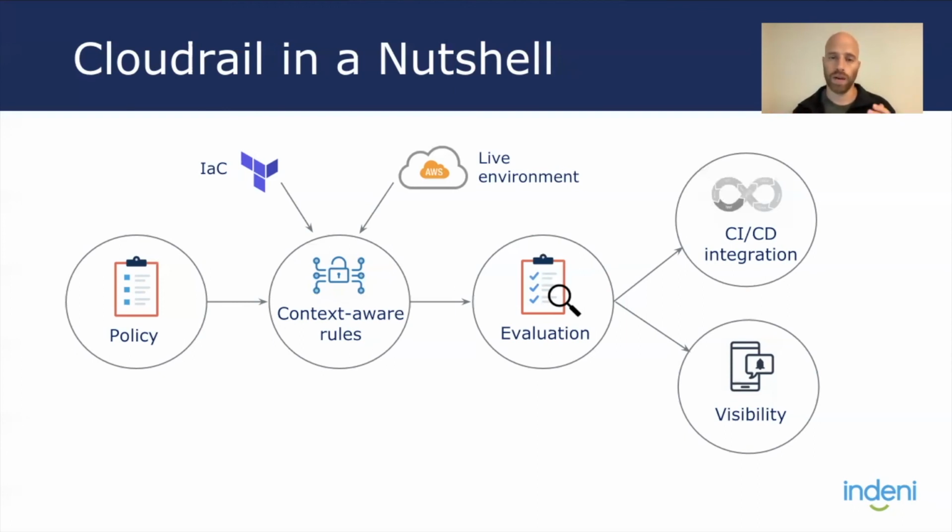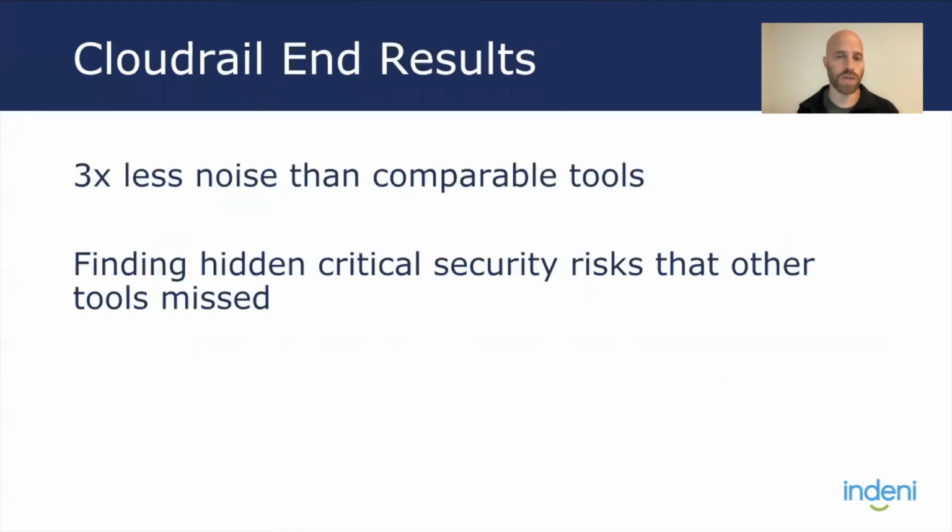If there are any critical failures, the CI pipeline will stop, and the specific violations, together with how to fix them, will be shown to the developer. This allows the developer to correct the problem very quickly and push updated code. In addition, Cloudrail provides visibility to the security team. So the security team can see what violations are developers encountering, what types of issues or mistakes are made often. The end result of using Cloudrail versus other IaC security tools is that you get 3 times less noise or 3 times better signal to noise ratio when using Cloudrail.